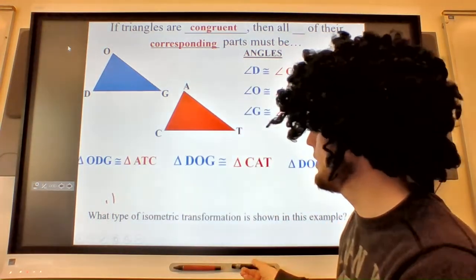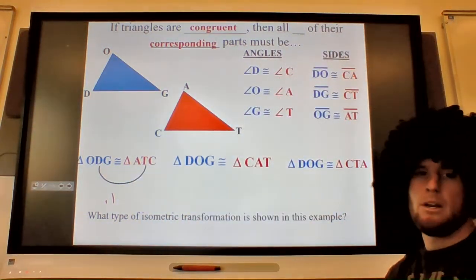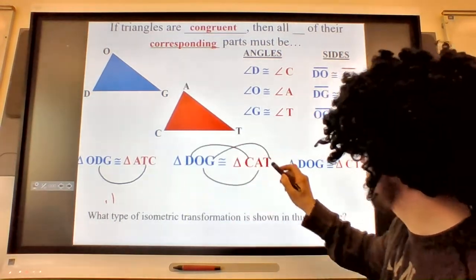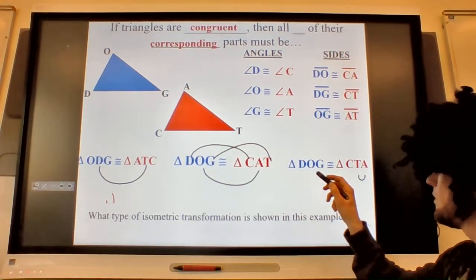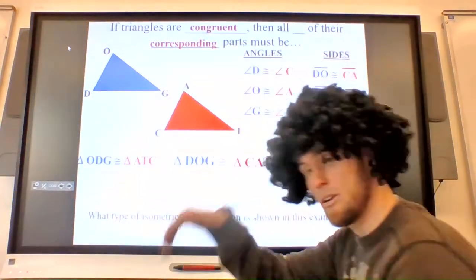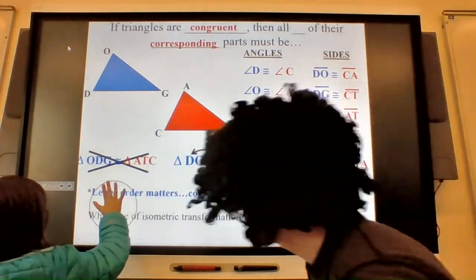Let's use black instead. Because D does not correspond to T. You can tell this one is correct because each of those parts match up properly to its corresponding part. And the same thing on this one. To make this one correct, I have to switch around either these 2 or switch around those 2. So when we're naming congruent triangles later on, doing proofs, there is a proper order to naming those. Every part should match up properly.